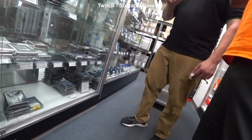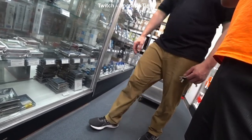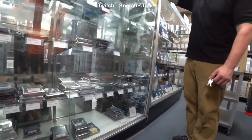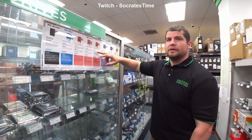Like 2 terabytes might be an okay deal, but then double the storage might be only $20 more or something like that. Oh, yeah. I have to look. Yeah. There's usually... Oh, sorry. You good. Right here, too, kind of breaks down what kind of... Because we have a lot of different ones. We have some people that want to do a lot of servers.